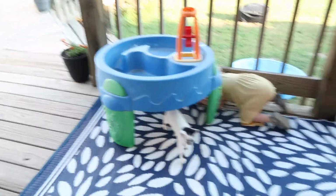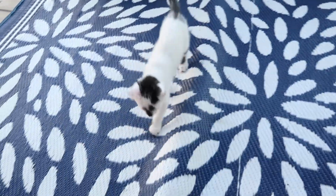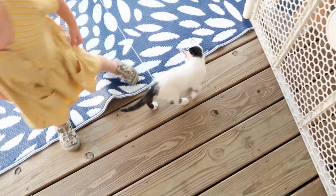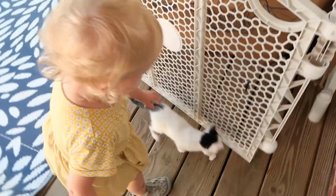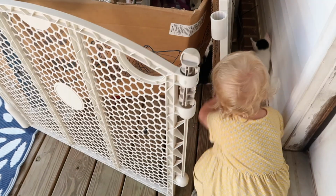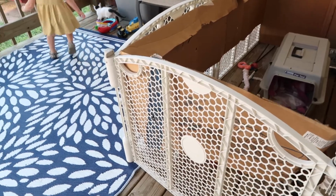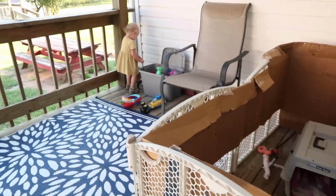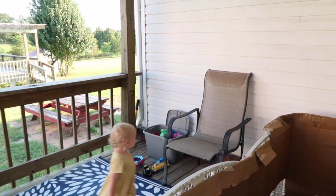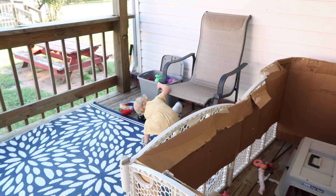He's like running. Mom. Are you petting him? You be gentle. Mom. He's running for safety. Stop. No, go back there, honey. Stop. Tell him no. Nope. He's way over there. He's like running from the toddler. Careful, gentle. Did he run away from you? Gentle.